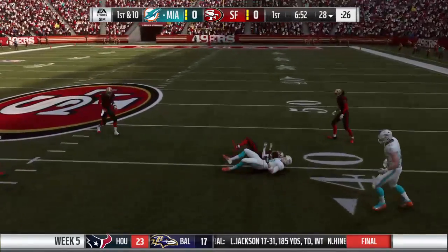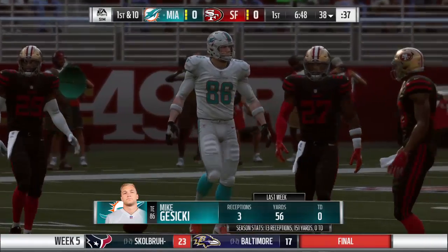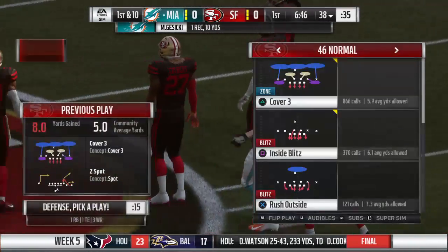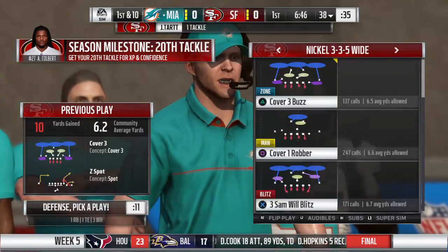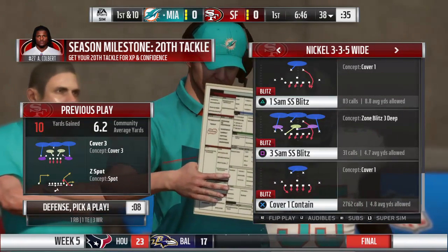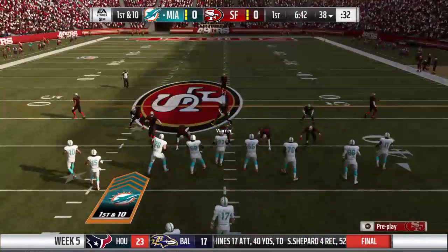Now it's Tannehill. That's caught by his big tight end, Mike Gesicki. These are his numbers from last week's contest. 3 catches, 56 yards. Better tighten up the coverage if you expect to slow this guy down, because if he gets going, he'll eat you up. So here's a 1st and 10 at the 38.